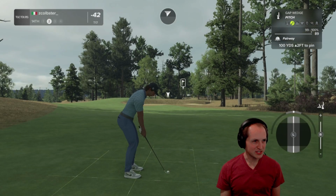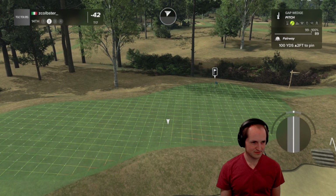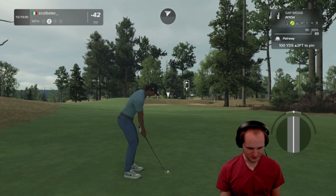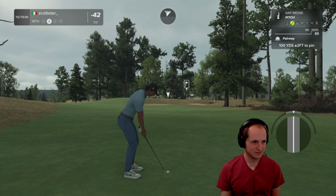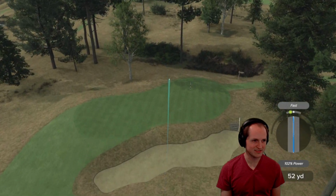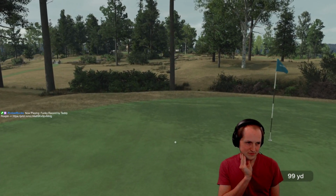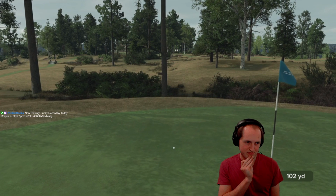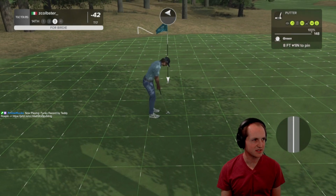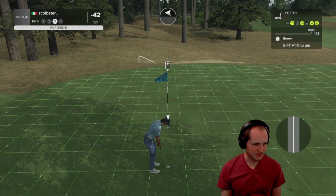All right, pitch shot. We're gonna play this up and let it roll out. So we gotta hit a good shot. A little bit fast. That's way too long though, because we hit fast 102. I think the amount of rollout we were trying to play was definitely in the right state of mind.